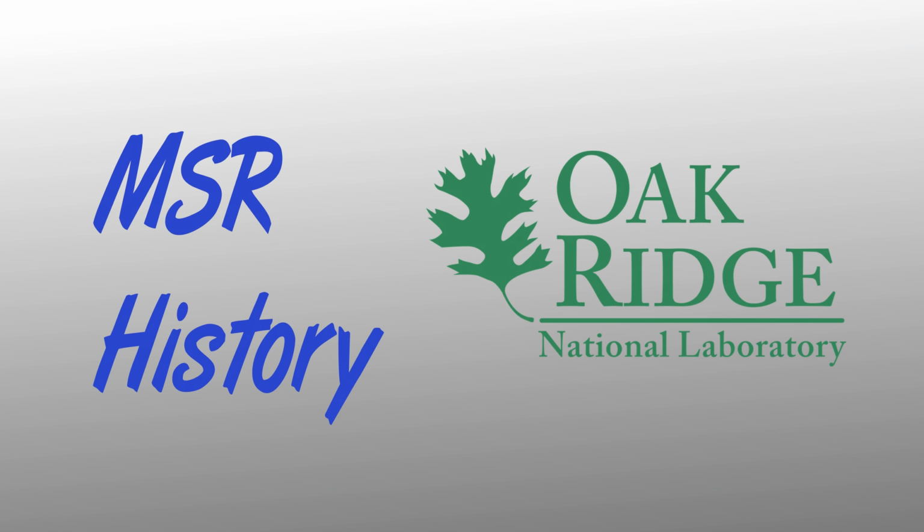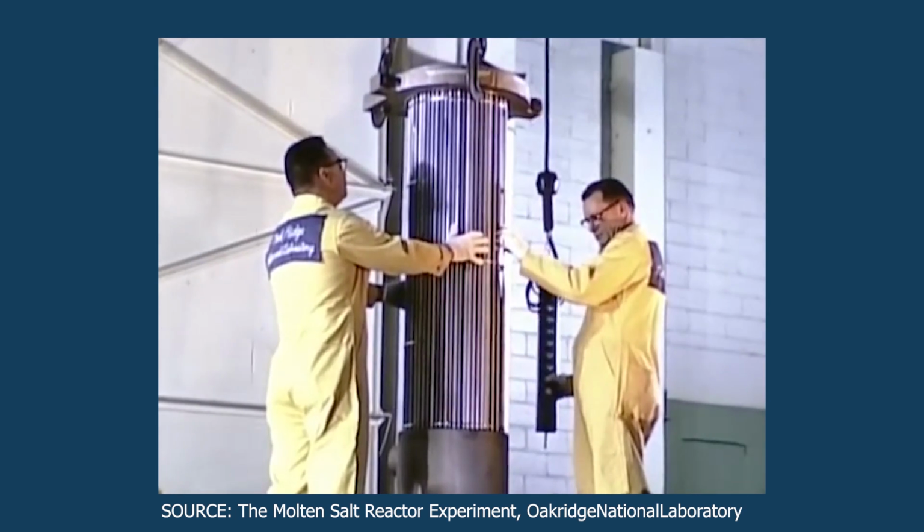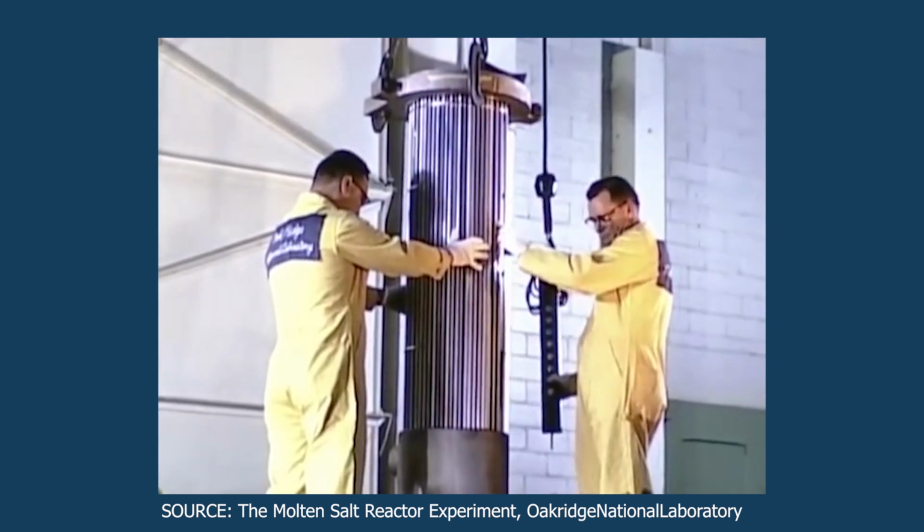It all starts in the year 1960 when the United States developed its own MSR concept at the Oak Ridge National Labs. Originally, this concept was based on the aircraft reactor experiment. The experiment was designed to understand the feasibility of a nuclear reactor for propulsion of a supersonic aircraft. These aircraft would be able to fly across the world without refueling for several months.